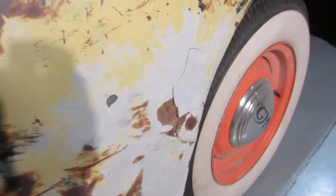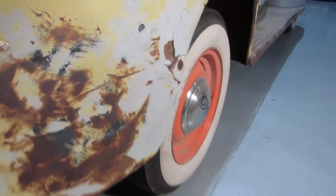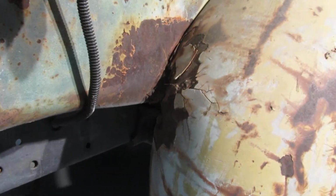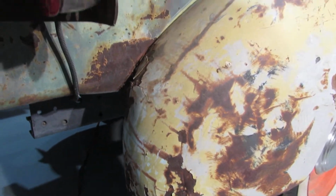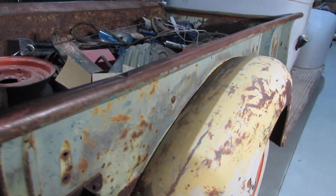As we move to the back here, let me get in this shape. You can see this area here is in really bad shape. And as we get even farther back, it's even in worse shape. So I would imagine this is probably one of the areas that are susceptible to damage over the years. So we're probably going to have to get some new fenders. We'll see. The other side is actually in worse shape.